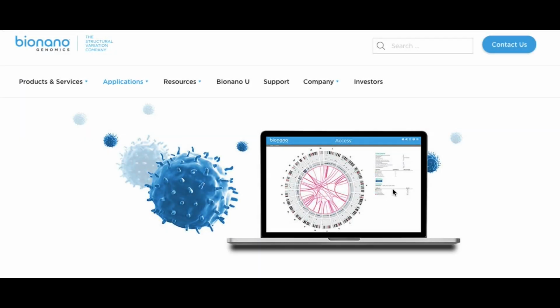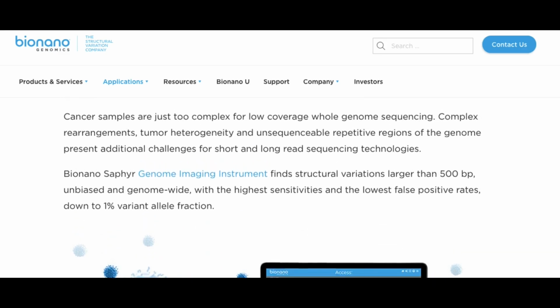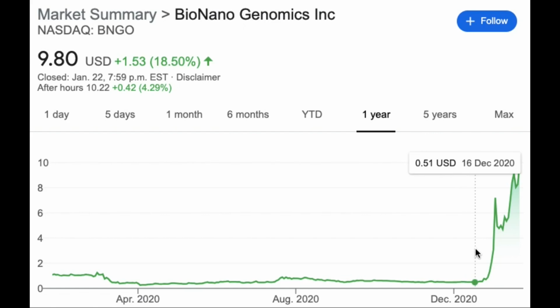They are positioned in the detection for genetic disease research, cancer research, and cytogenomics with genome imaging spheres. These are extremely hot, and I mean lava 10,000 degree hot industries right now. Analysts and investors are jumping all over this one.